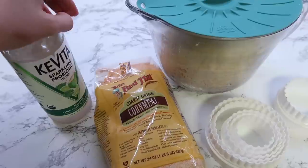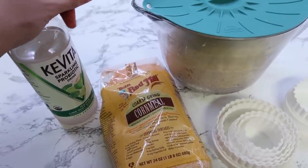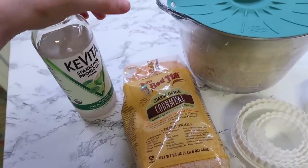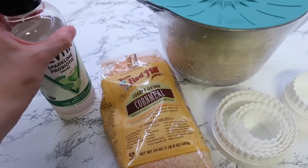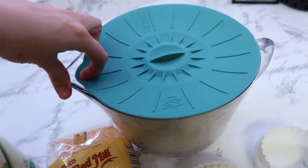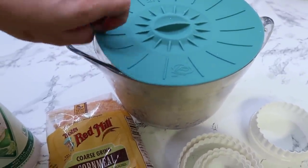I do make my own, but my batch is not that big, and it's slowly getting bigger, but we drink it just as fast as I make it, and then have time in between where we still need some more. So I just picked us some up, plus I can reuse the bottle to make my own. So here I have one of my Norwex covers. I love these things because they help save on saran wrap.